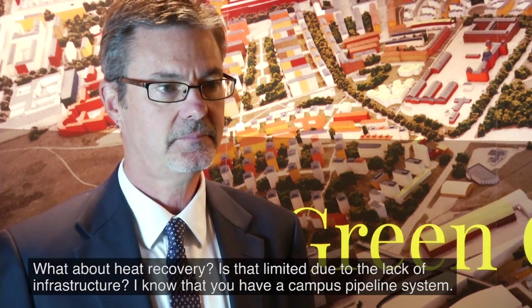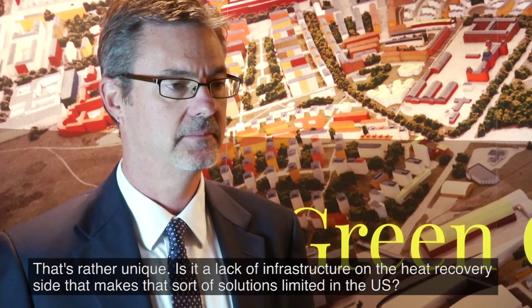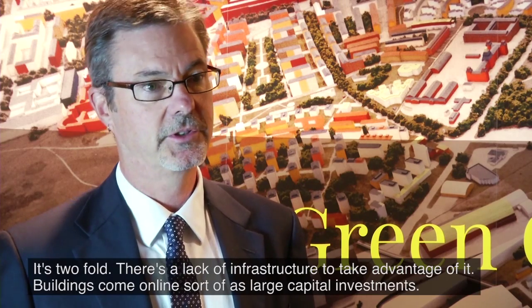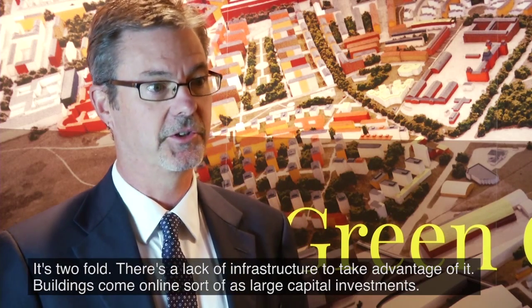What about heat recovery? Is that limited due to the lack of infrastructure? I know that you have a campus pipeline system that's rather unique. So is it the lack of infrastructure on the heat recovery side that makes that sort of limited in the US? So it's twofold, right? There's a lack of infrastructure to take advantage of it. Buildings come online, sort of large capital investments.